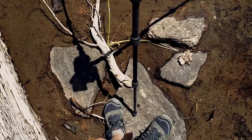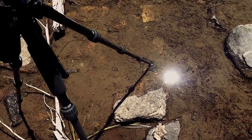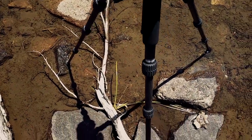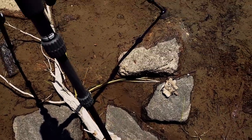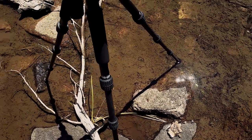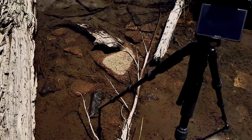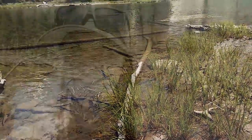I also really want to talk about tripod in the water. What I do is try to set it up on rocks, make it really stable, and that also helps your legs not get grimy from all the dirt in the water. So if you can, that's something that's always good to do.